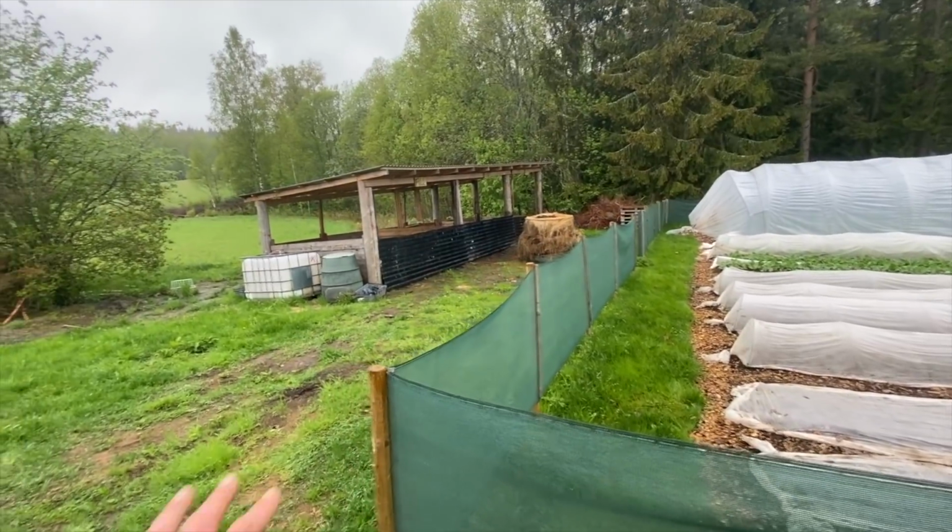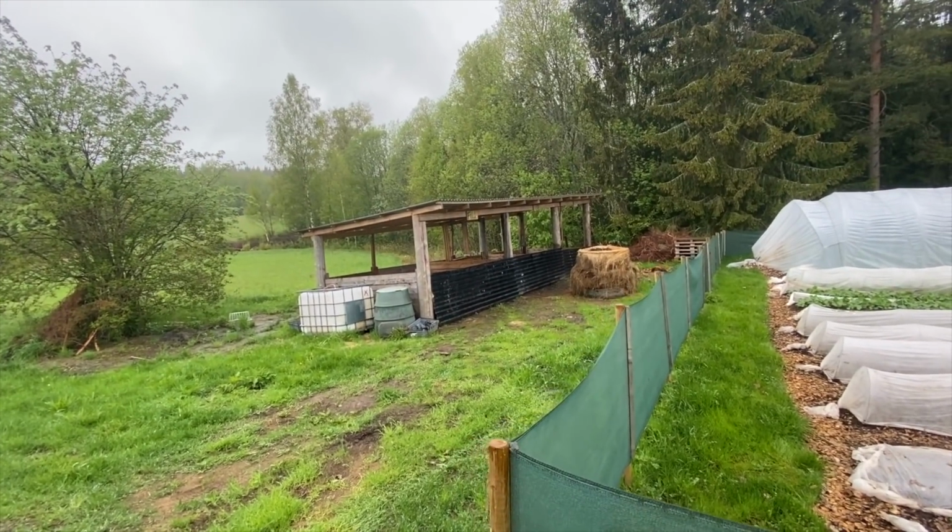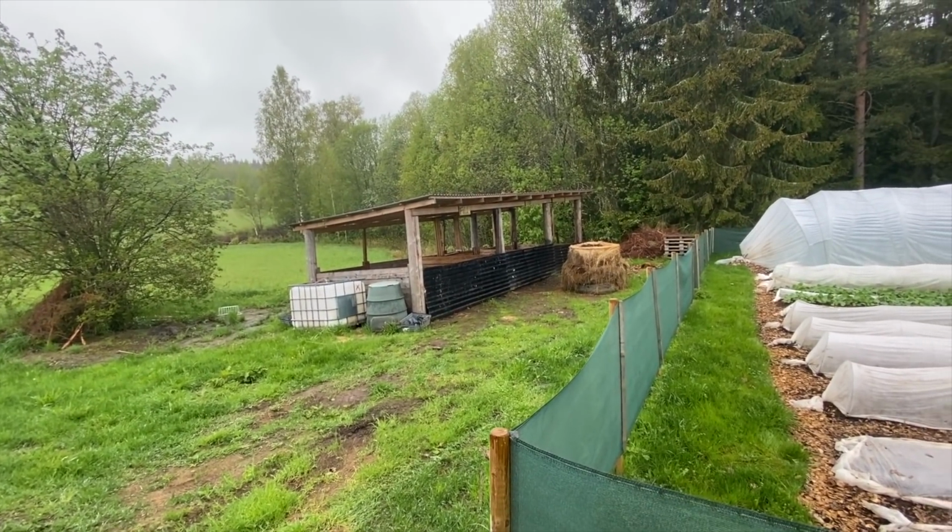Another way we make compost is with these lean-to bays. They're about 9 cubic meters each, and that's where we put veg scraps if we don't have pigs. Of course, if we have pigs at the farm, I'd much rather turn veg scraps into bacon. Makes a lot more sense to me. But that's another method of compost that we will turn a couple of times during the year.